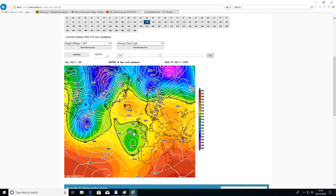Notice that the 552 geopotential height line has managed to get to Greenland. That's always a good sign. Yeah, that's a sign of genuine blocking appearing. So you see the high pressure around Iceland. So again, very unusual weather patterns for what is then the 23rd of November.